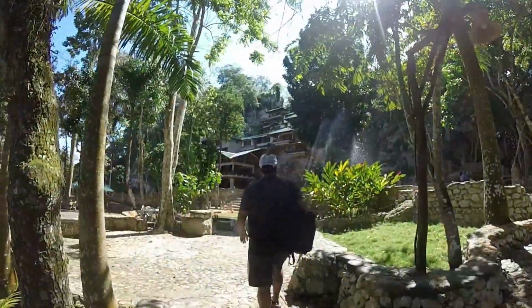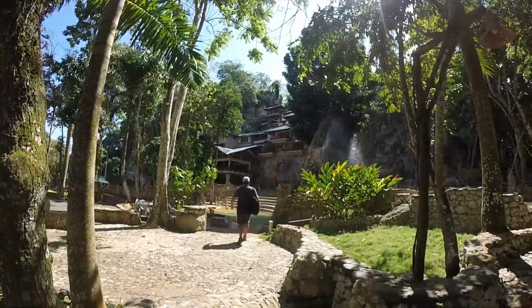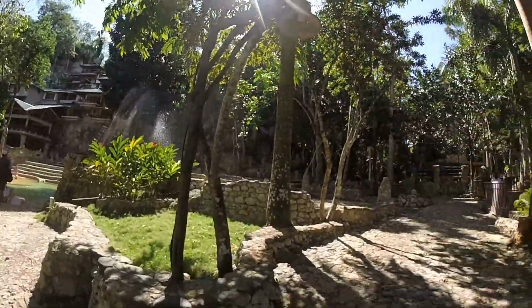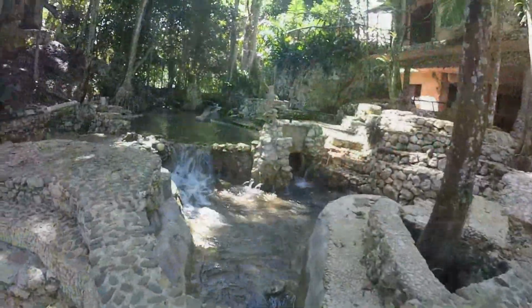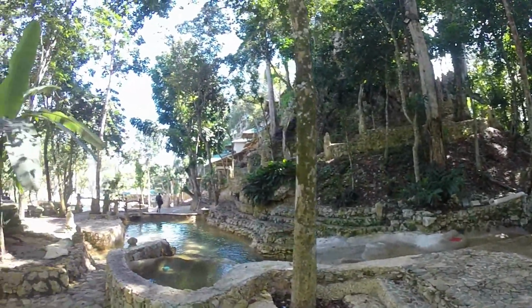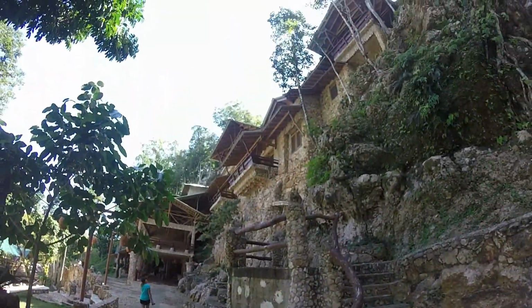Built on the mountainside of wood and stone, the resort blends so well it is hard to see at a distance. Nestled in the middle of the forest, it can be reached by boat or by car and some very lonely roads. Using a nearby river diverted to run into the pools, fresh water constantly flows through 11 man-made pools.